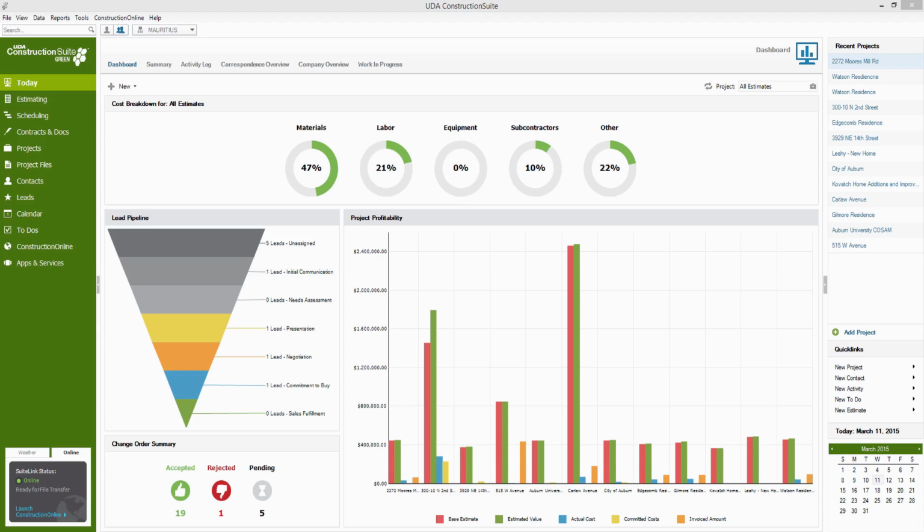To start, every new version of ConstructionSuite is always going to be packed with the latest technology in terms of speed and performance enhancements. We're making sure that they're updated and compatible with the most recent operating system. So for those of you who are Windows 8 users, you have no problem there. That's going to work very well. For those of you who have upgraded to QuickBooks 2015, you're also able to integrate your ConstructionSuite 6 with QuickBooks 2015. So we're making sure that it's up to date with those latest tools that you're integrating with.